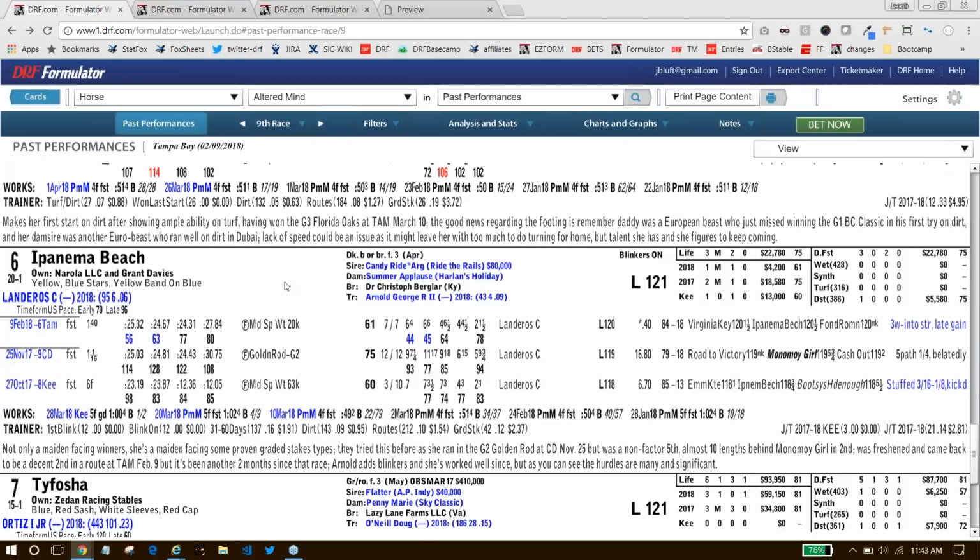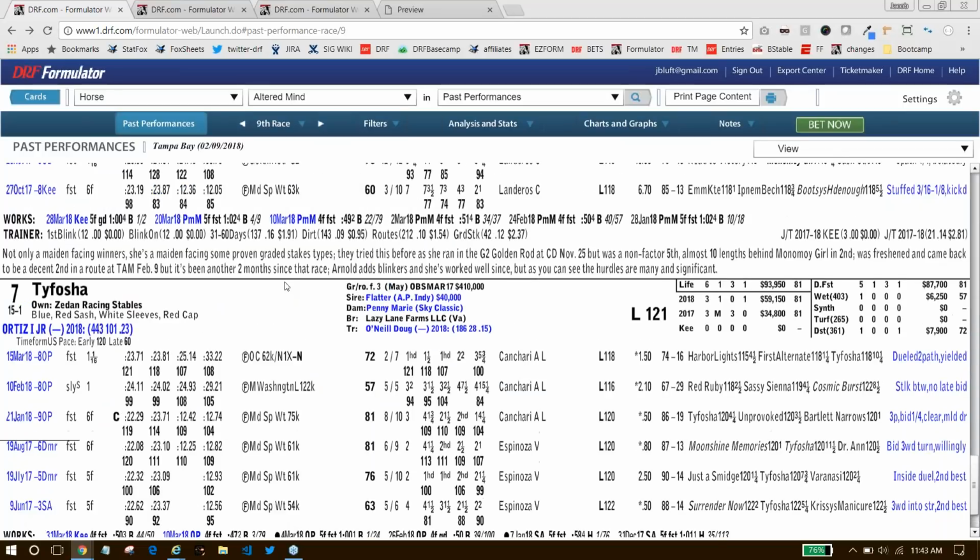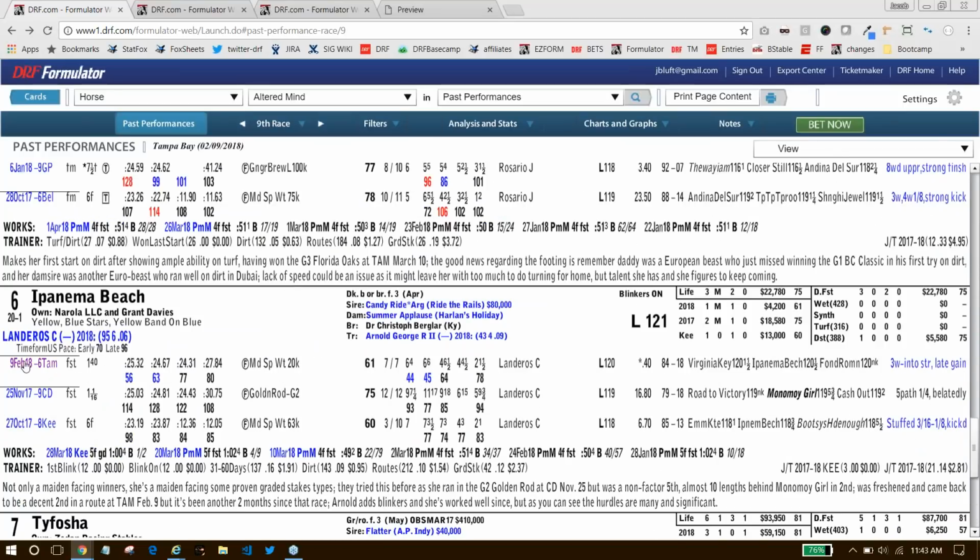You talk about the race flows, and one of the greatest ways to see that, the easiest ways to see that, is in Formulator now that the Timeform US numbers have been embedded in there. When you look at Ipanema Beach, you can see those pace figures in the line of Ipanema Beach, and you see that they're coded blue. A horse who's attempting to close into those type of fractions is going to be disadvantaged, making that second beaten 1.5 more impressive than it looks on the bare form.